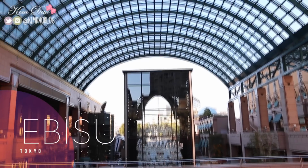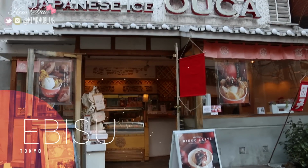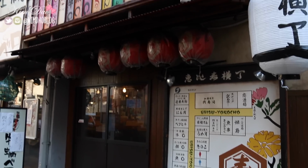On your final day in Japan, I usually recommend you use this day to go back to places where you want to go back to do some last minute shopping, to do some last minute sightseeing. But if you have time, I recommend you go to Ebisu just for a really chilled out morning. There's lots of nice cafes around and I really recommend the Ebisu Garden Place.